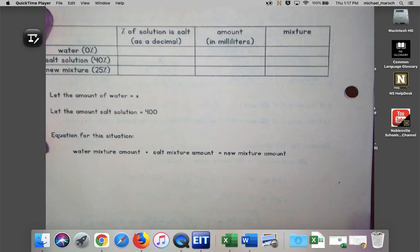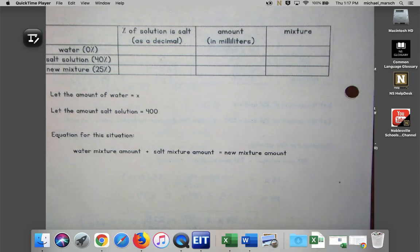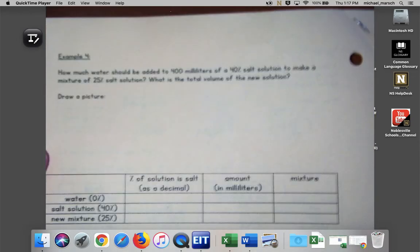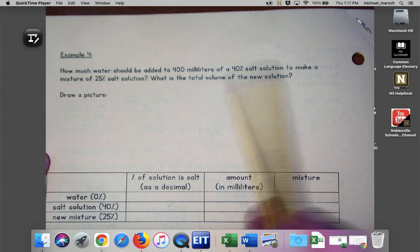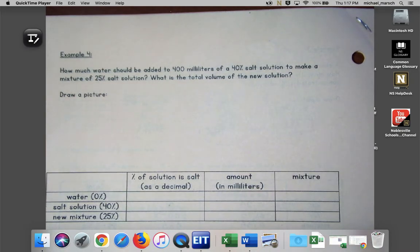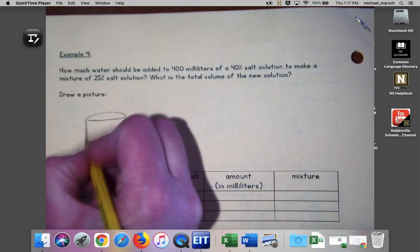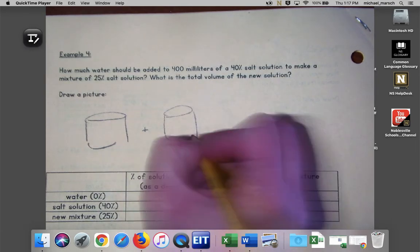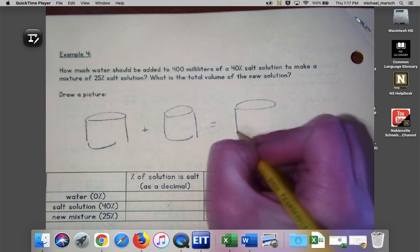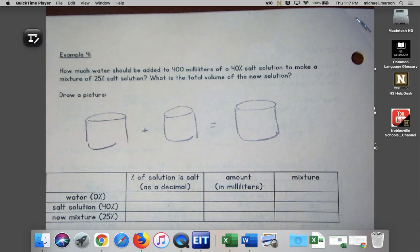We only have to draw another cylinder, right? We're going to draw some more pictures here. This time we are trying to find out how much water we need to add to a salt solution to dilute it, right? We want it to be less salty, okay? So we're going to draw our little pictures here. One cylinder plus another cylinder equals another cylinder.